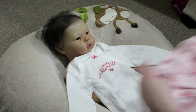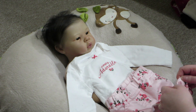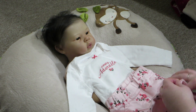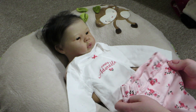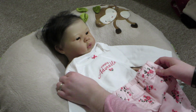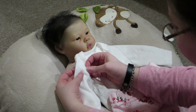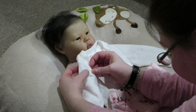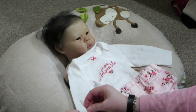I got it in size 3 months because before I got her, that's what size I was told she would take. But it is a little bit big on her. Like, size 3 months kind of works for her. I did try to shrink it a little bit, but I kind of wanted to, oh, is there a stain on there? Where would that have come from?